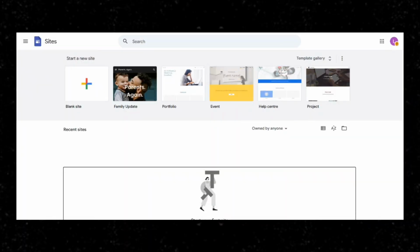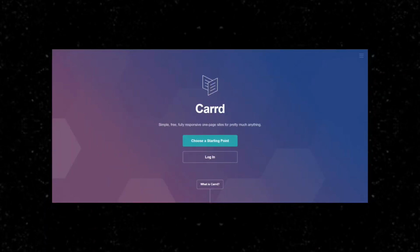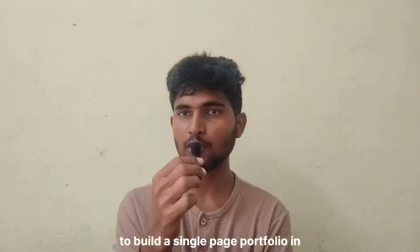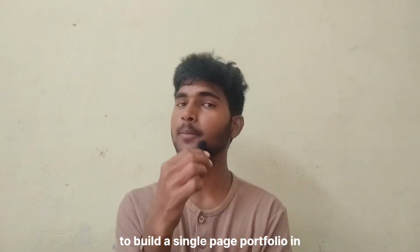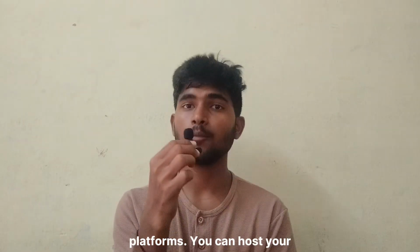Google Sites. Pick a site theme, drag and drop your screenshots. And Carrd.co. Use the free plan to build a single page portfolio in minutes. These are the top free platforms you can host your portfolio on.